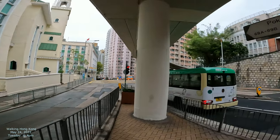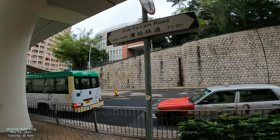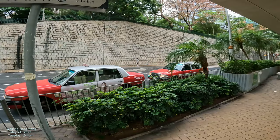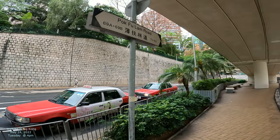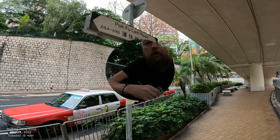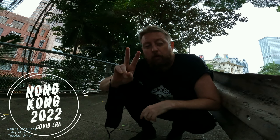And it's kind of a big intersection. Something's ahead of me, like some kind of structure above me, which I think is for the train lines. But anyways, we're gonna walk up Pokfulam Road towards the HKU and just kind of check it out and see what it's all about. Okay, we're in Hong Kong, 2022.